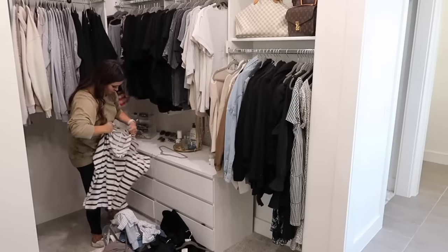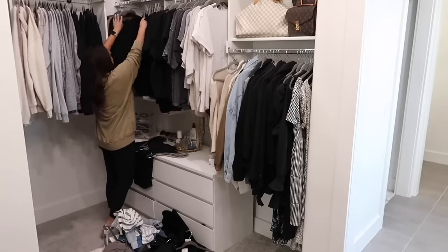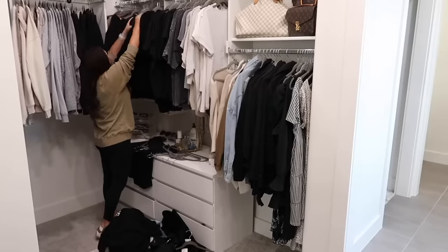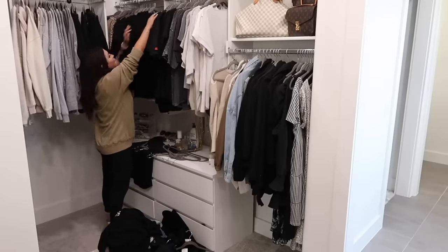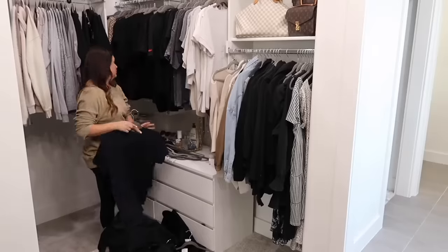I try to be very ruthless, especially when I'm doing a declutter right before we're going into a new season. I don't want to keep something because I used to love that style, or I used to like the way it fit, or I used to like it when it was brand new. Try to think about your current situation, the current trends, and what you're actually going to be putting on, maybe the weather. Keep all of those things in mind.